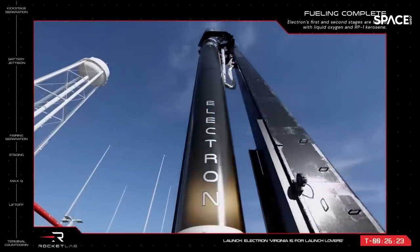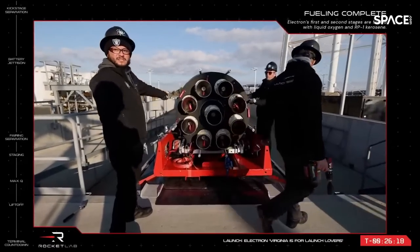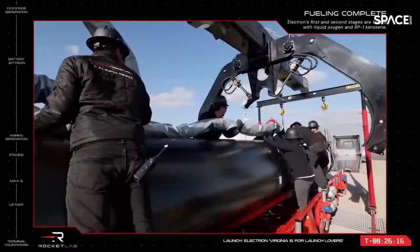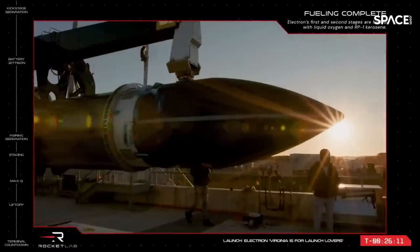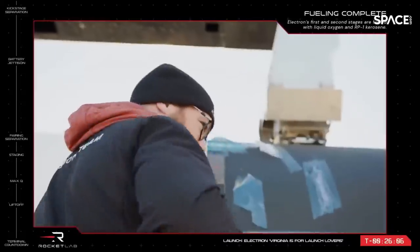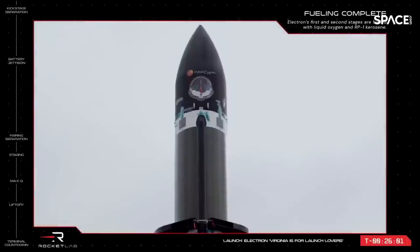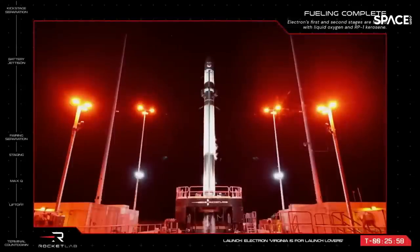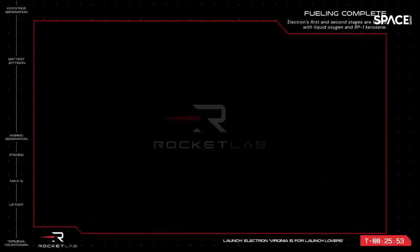This launch has been a long time coming. The Rocket Lab team has worked incredibly hard across engineering, operations, safety, regulatory, and compliance to make this all happen. We also have worked hand in hand with our partners in NASA Wallops as well as Virginia Space to make this a reality. So we're looking forward to seeing this rocket lift off. A huge effort from the entire Rocket Lab team to bring Electron to the Eastern Shore.